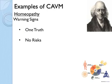Absolutely no risks is generally a claim made by homeopaths. They will sometimes say that healing crises can happen, that symptoms may worsen before they improve as part of the healing process, but in general, homeopathic remedies are considered to be absolutely safe, and they are mostly available in the United States over the counter because it's understood, even by homeopaths, that they don't contain anything but water and that the effects are not typical pharmacological effects.